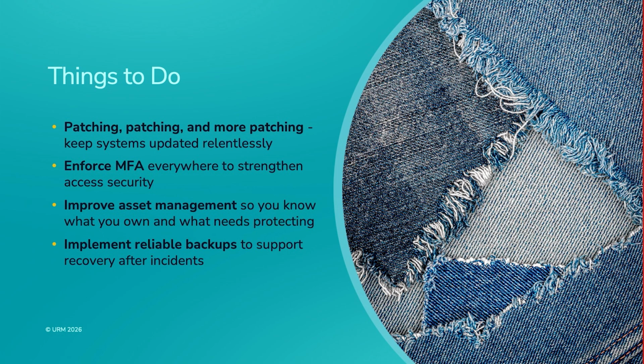And as we always say, implement reliable backups. Your organization should always be backing up data. I think that falls more in line with nowadays. It's not if you get attacked, it's when you get attacked. Backups will support a recovery process.